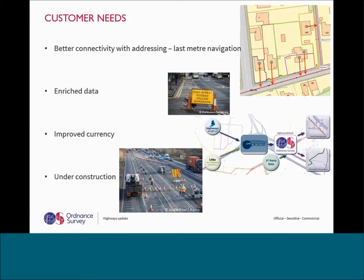So with Ordnance Survey, we capture that in line with our topographic data, we get on the ground within 6 months. But with this data, we can start to look at improved currency, regular cycles about what is coming. And you see the under construction information there that tells us these are the roads that are being built at this time. They do not appear on a map, but they are under construction. And that can help those streetworks applications.